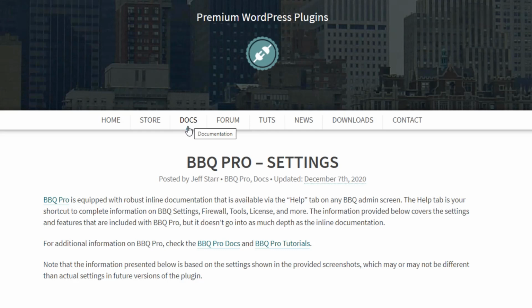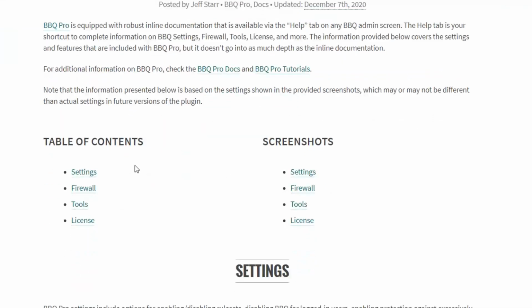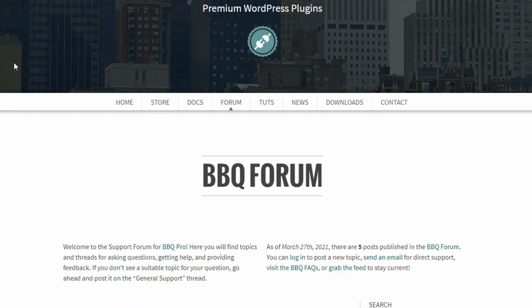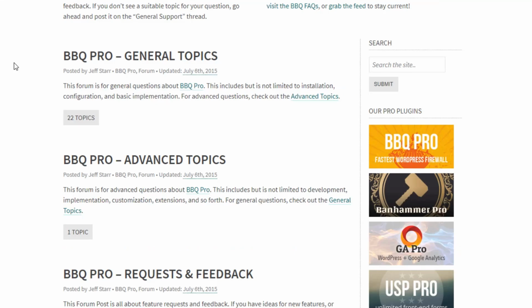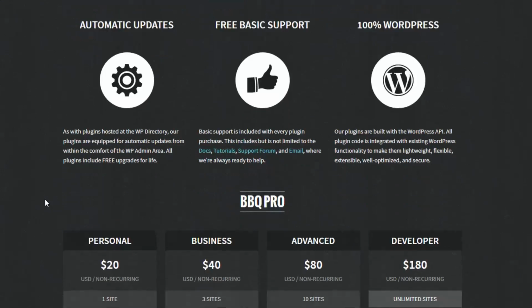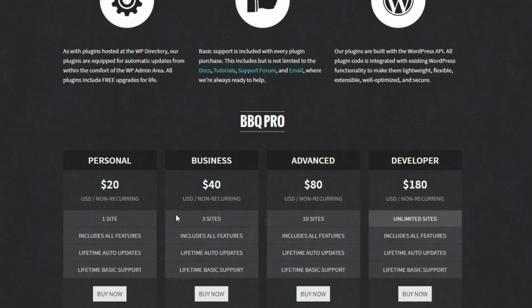There's a docs section for BBQ Pro, and you can see it has articles about the settings, the firewall, the tools, and the license. There's some tutorials for the BBQ Pro plugin, and there's a support forum for the BBQ plugin. If we look, we can see that the BBQ Pro plugin is only available as a one-time purchase lifetime license. It includes automatic updates, free basic email support, and support through the forums and through the documentation and tutorials. You can purchase it for 1 site, 3 sites, 10 sites, or unlimited sites.